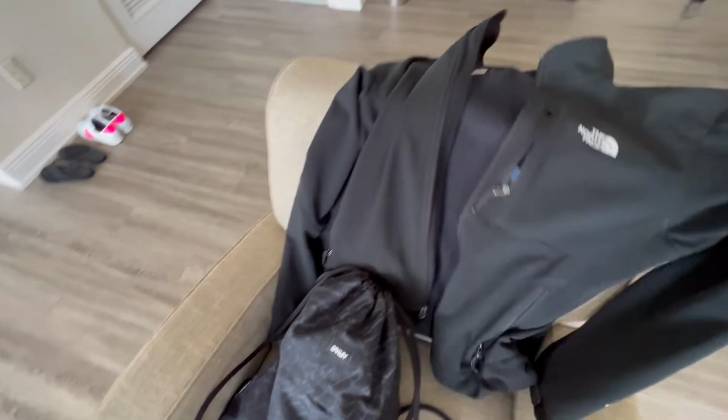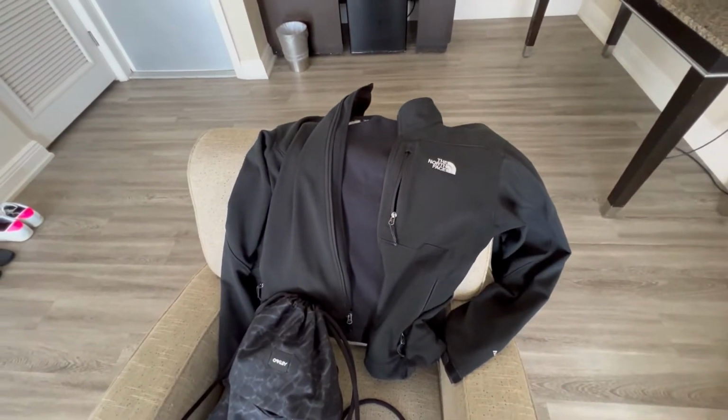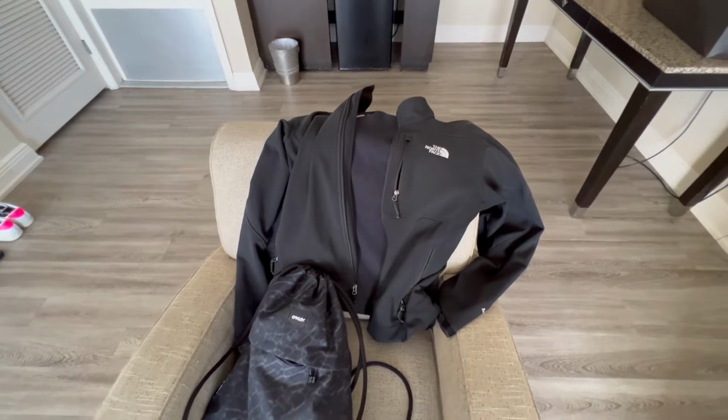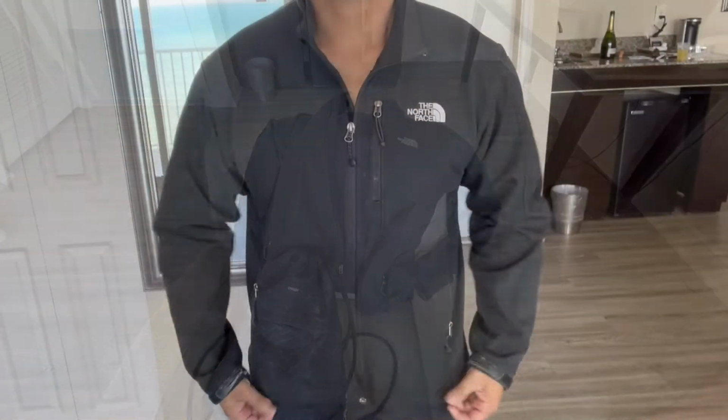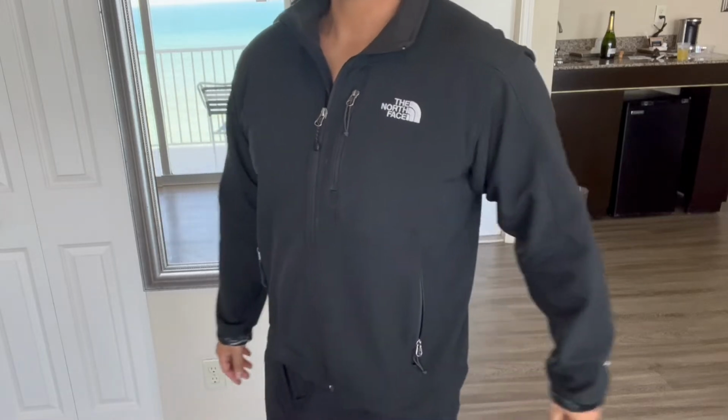It's lightweight, but it's very handy to have just because it is water resistant. You can wear it on its own, it's decently warm, but you can also layer it with something else. And not to mention, it's black and goes with everything.